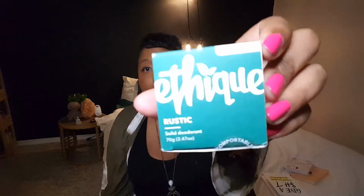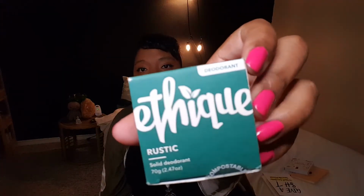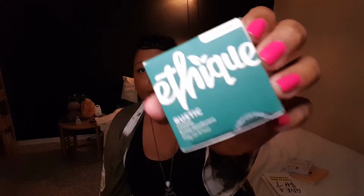Another thing that we are going to try is this. I've heard really good reviews about this product. This is a bar deodorant. It is a natural deodorant. It's a solid bar. So once we run out, my husband and I got one for each of us, we are going to try this.